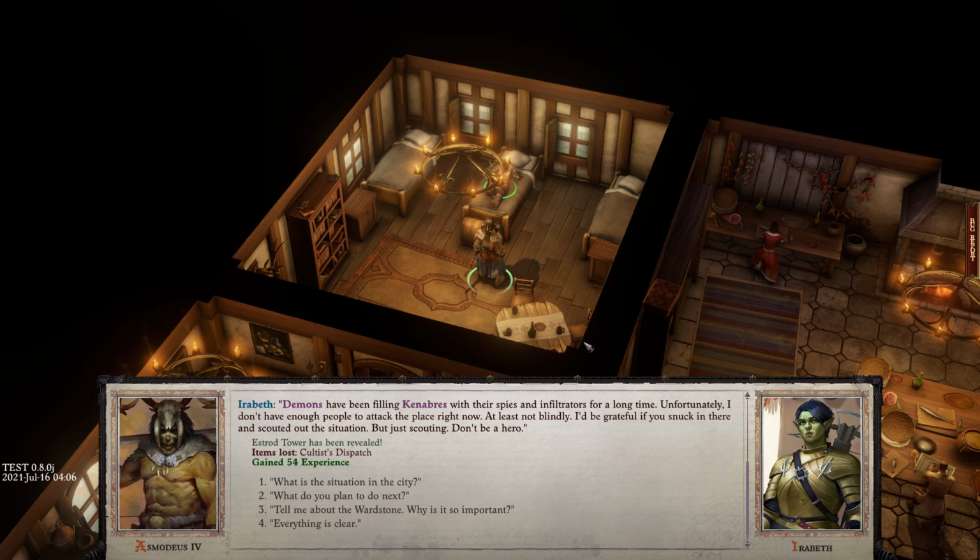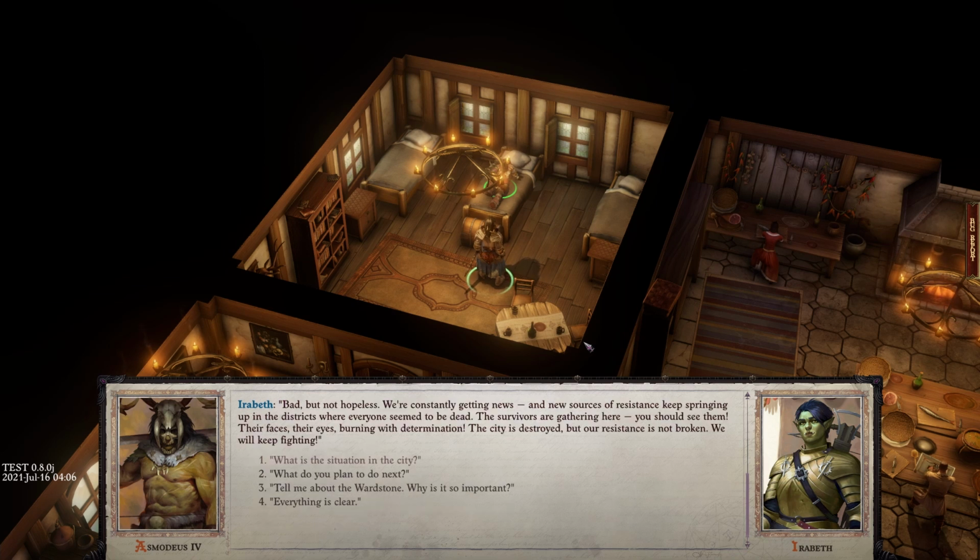What is the situation in the city? Bad, but not hopeless. We're constantly getting news, and new sources of resistance keep springing up in the districts where everyone seemed to be dead. The survivors are gathering here. You should see them. Their faces, their eyes, burning with determination. The city is destroyed, but our resistance is not broken. We will keep fighting. What do you plan to do next?